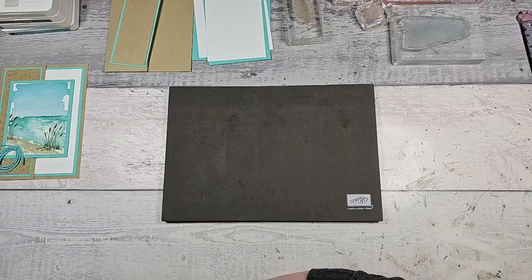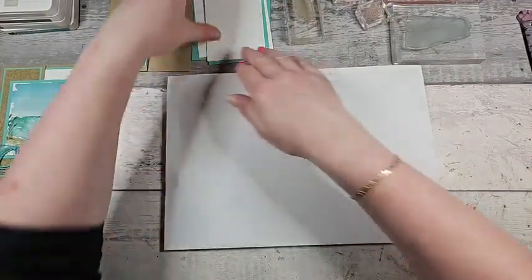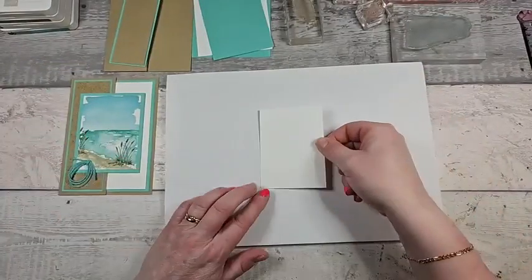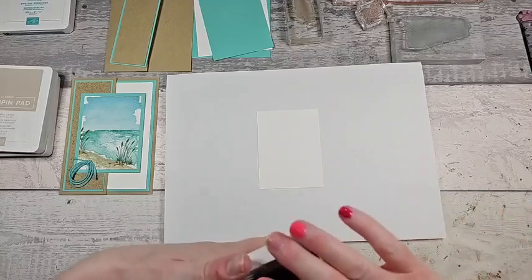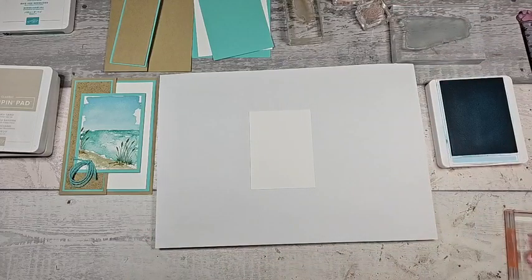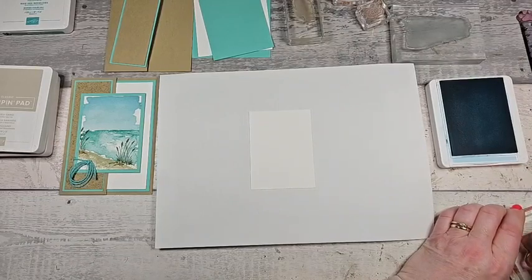I'm just trying to find my printer. Right, we're going to do the main image using that small piece of basic white. So we start with Balmy Blue. I'm just going to clean this. I think I've got kitty glitter, I've got a bit on there. That's it.